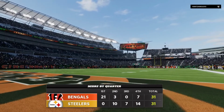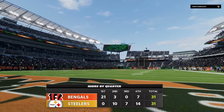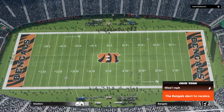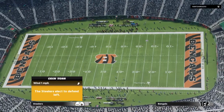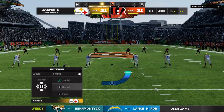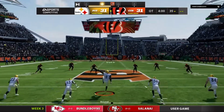It's a little teaching moment here. Overtime rules. Remind us how this goes, partner. Okay, so in the past, we had sudden death. First team to score wins, but no longer. Now, if the team receives the ball, scores a touchdown, they win the game. If they kick a field goal, though, or don't score, the other team gets a possession. And after both teams get a possession, then we're into sudden death. First team to score wins the game. So we're right back where we started. All even as the kick's away.